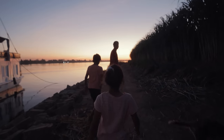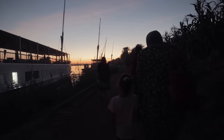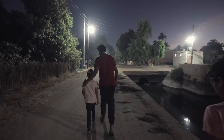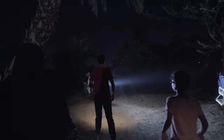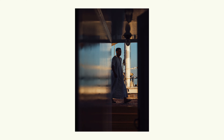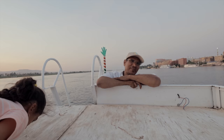Every once in a while the boat would stop and we would take a tour of the town, and some of these villages are really old and really small and really intimate, and we as foreigners going in there, it kind of felt a little weird, but honestly the Egyptian people are just really nice and everyone is just so accommodating and so hospitable once you get to know them.